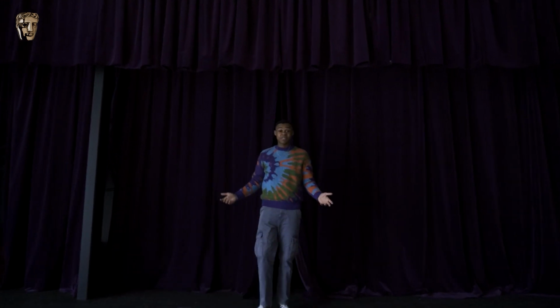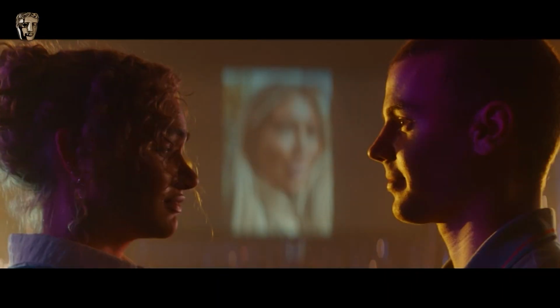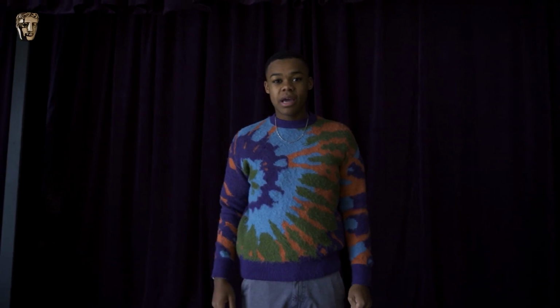So this is the Phoenix Rise Theatre, where we house our election and our end of term party. We had all these draped curtains decorated, there were banners all over the place. It was lit beautifully and full of people dancing, which I couldn't think of anything better to do.